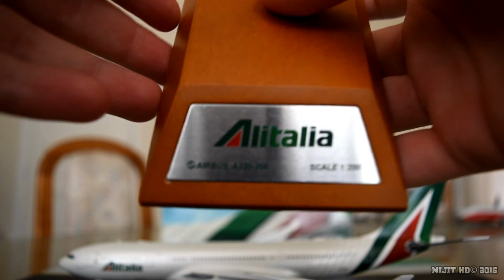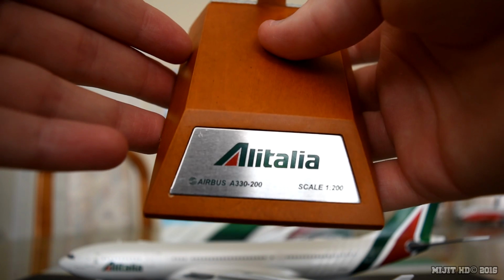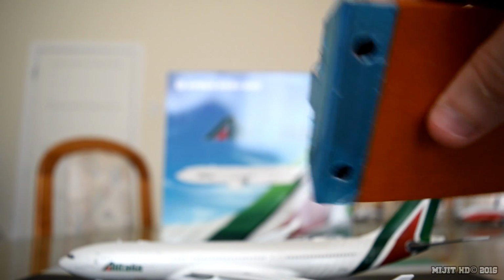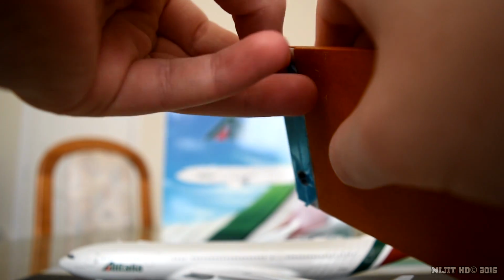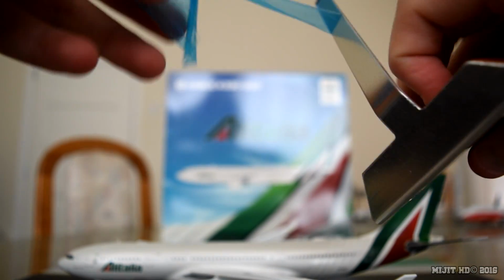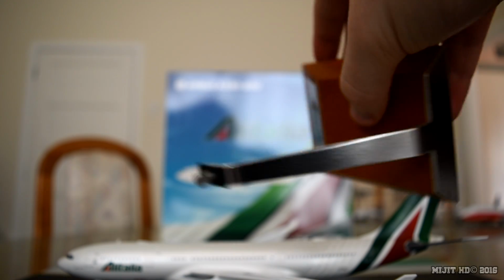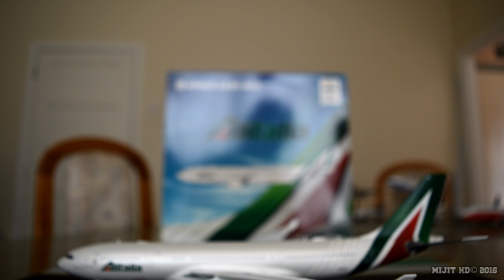And the stand. Alitalia Airbus A330-200, scale 1 to 200. Pretty much nothing on the back. The film here, which I just remove. Oh, just knocked the aircraft, but it's okay. Yep, padding on top of the stand so you don't scratch the model underneath once it's on there.